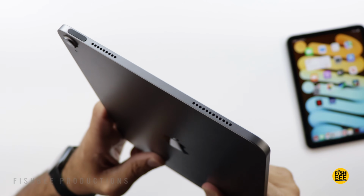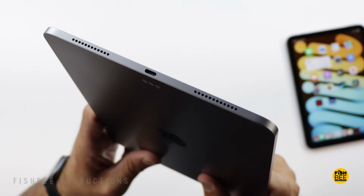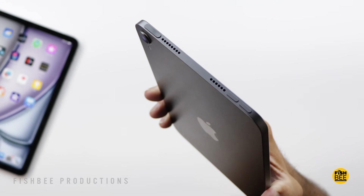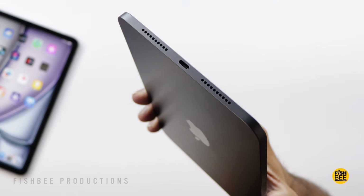Nice thing is you get speakers on each side for both iPads, so they're pretty balanced. Weird thing is, even though the iPad mini is quite a bit smaller, it actually sounds a little bit louder to me. I don't know, that might just be me, but here's a quick sample just to see if you can hear a difference.